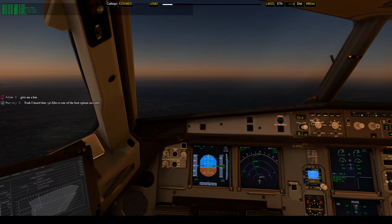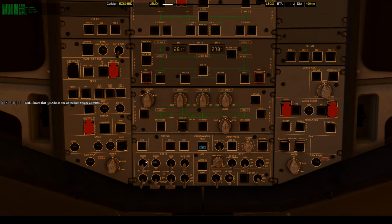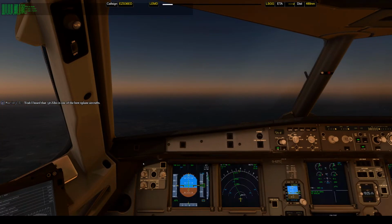Yeah, honestly, let me just stick my strobe back on, I didn't mean to turn it off. I had the PMDG for FSX and P3D, and PMDG is often well regarded as an excellent piece of simulation software. To be honest, I find the Zibo is really not far off it now. When X-Plane first came out and I first tried the Zibo, I wasn't over enthused with it, but they've really gone away and worked hard on it.